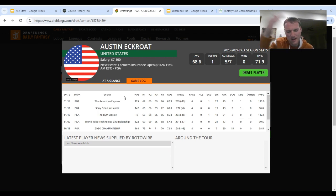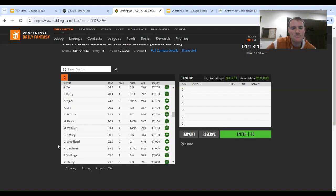So let me backtrack a little bit. At this event, he's missed the cut twice, but he gained 2 strokes putting here last year. It was his approach and his off the tee game that let him down. Well, right now, he's got the approach and off the tee game better than it was this time last year, and we already know he knows how to putt here. So if he marries all that together, he could be a very solid play that I don't think a whole lot of people are going to be on at $7,100 on DraftKings.